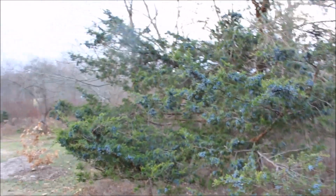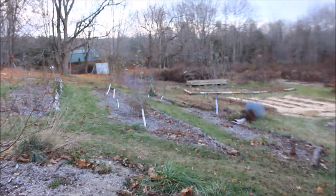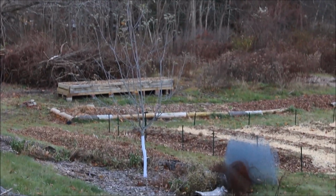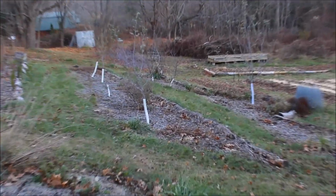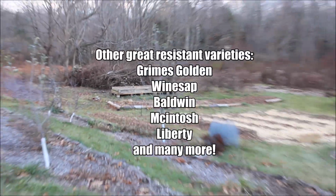But it produces so many great benefits. What are the ways we can work with that? Well, apples have so many old varieties that are naturally resistant to it. That one right there, that's a black Oxford. It comes from Maine. It's a few hundred years old. Has great resistance to it. Some Roxbury russet, some Gold Rush, so some old and some new apples.